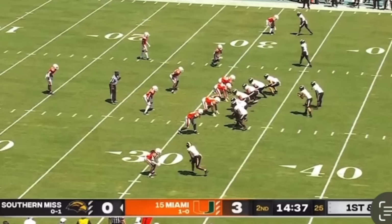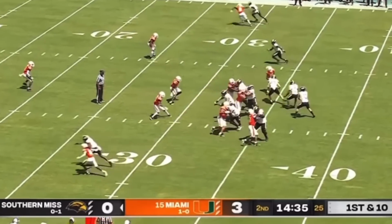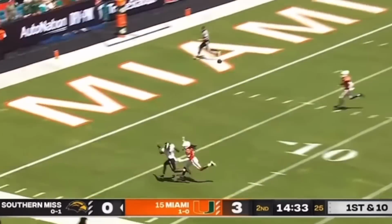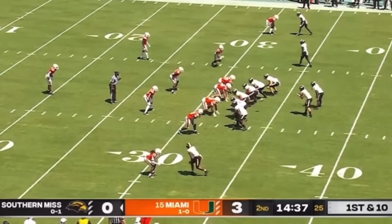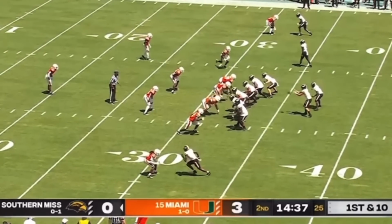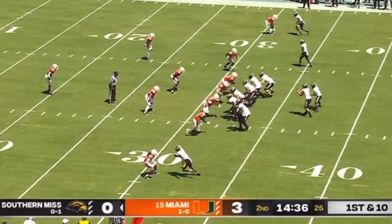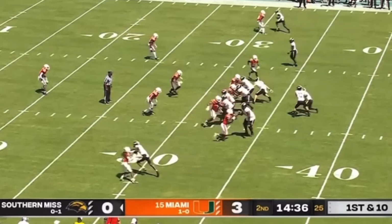Brownlee does a fantastic job with his speed release, getting immediate separation, and then the ball tracking skills are fantastic. But he wins this at the start of the route. It's about the speed of the release. The quick release to the inside. Corners playing with outside leverage. We want to get to the inside, so we need to keep him to the boundary. Brownlee throws in this little jab step to the outside, and then zoom, he's gone.